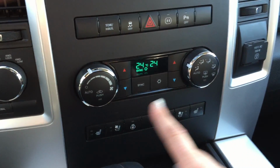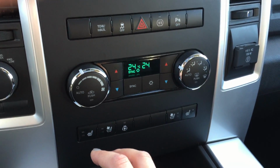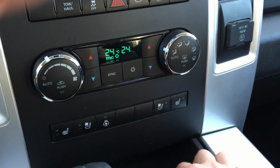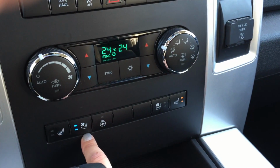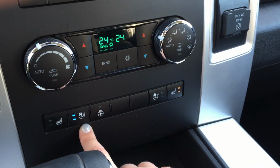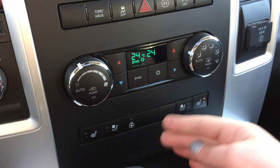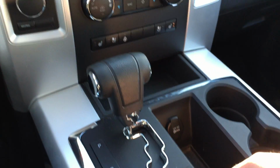And then below that, we have our dual zone electronically controlled climate, air conditioning and defrost as well. Heated steering wheel, ventilated seats and heated seats. And what's really crazy, you turn on these ventilated seats, I can actually feel that air being wicked away from underneath me, and it feels, well, it's a little chilly right now, but when it's 30 degrees out, it'll feel wonderful.